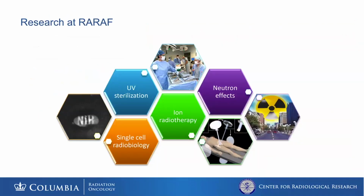These radiation fields and facilities are generally used for 3 types of experiments. We're interested in neutron effects, in single cell radiobiology, and in ion radiotherapy. We also have projects involved in UV sterilization, which are very high priority at the moment, but I won't be talking about that. I'll start with neutron effects.